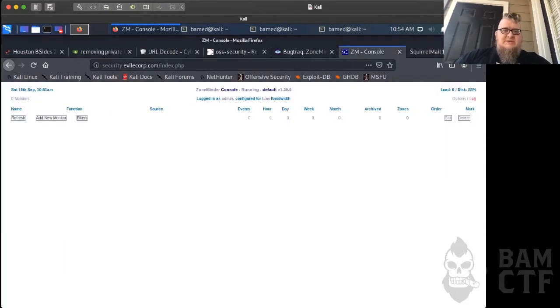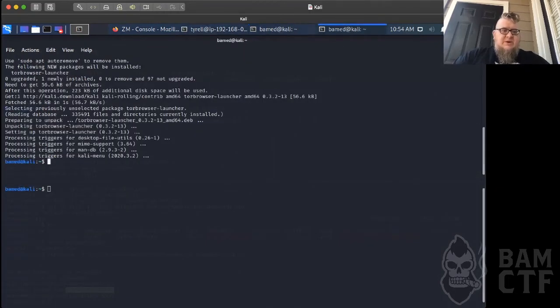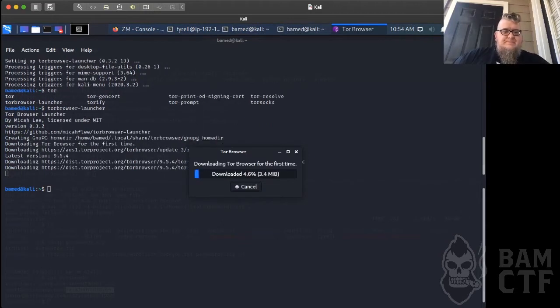Well, if you remember, this is ZoneMinder. Now, while the username Scott doesn't work, you can log in as user admin with Scott's password, and that gets you into ZoneMinder. So, all right, we've got two things going here. Let's see, where did I have that terminal? All right, we've got the Tor browser. There we go. Well, Tor's getting set up.